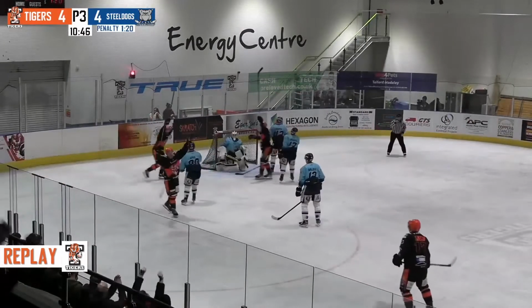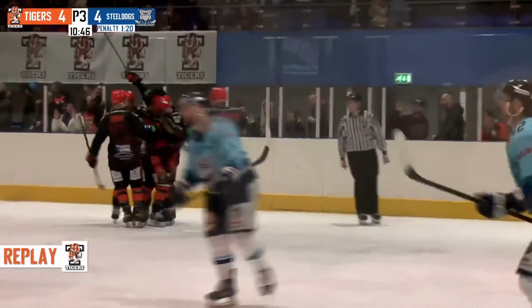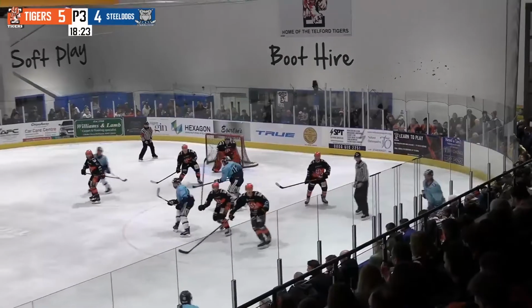I reckon somebody's dad is going to be jumping up and down with glee right now. What a goal. Beautiful goal. And that now has put the Tigers on the front foot. 1 minute 40 as the puck drops here at the Telford Ice Rink.